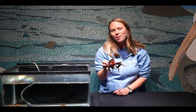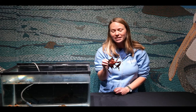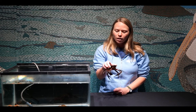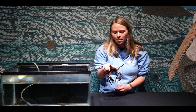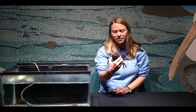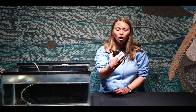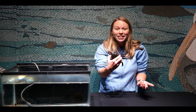Finally, all crabs are invertebrates. This means that they don't have skeletons or bones inside their bodies. Invertebrates often have other hard structures that still protect them. For crabs, this hard structure is called the exoskeleton. It's a hard structure on the outside of their body that protects all the soft things on the inside of their body.